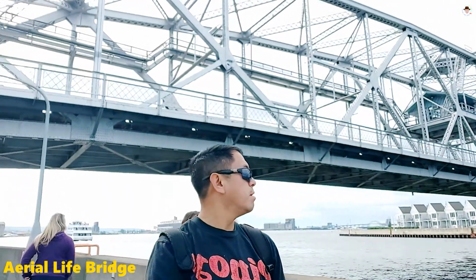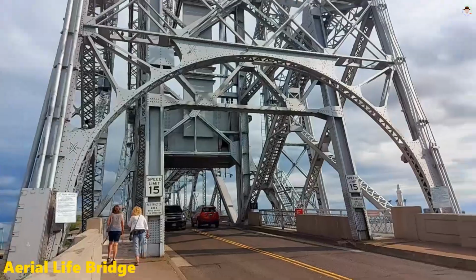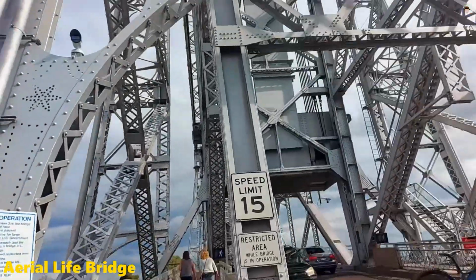The bridge can be raised to its full height of 135 feet in about a minute, and is raised around 5,000 times per year. The span is about 390 feet or 120 meters.